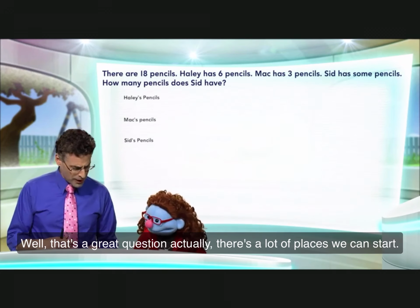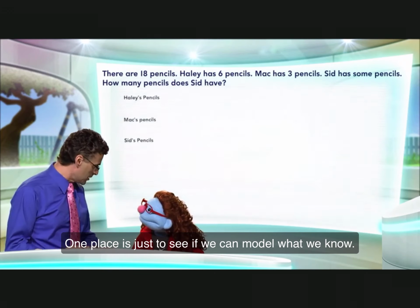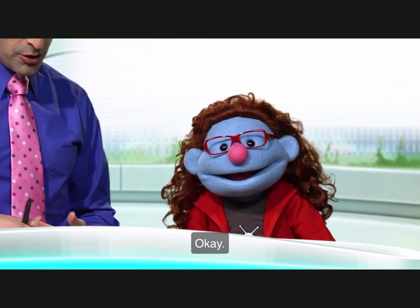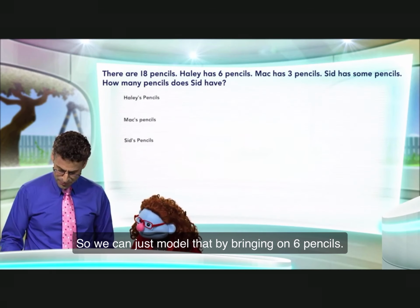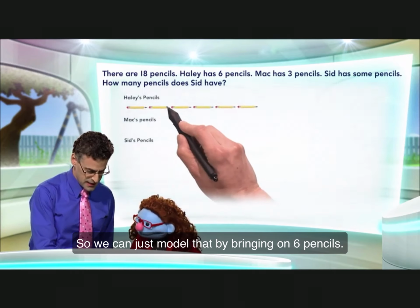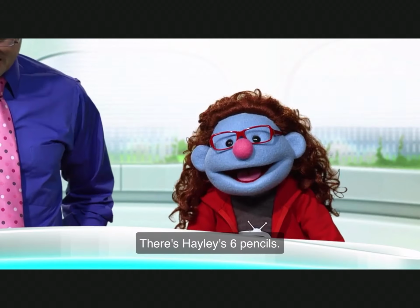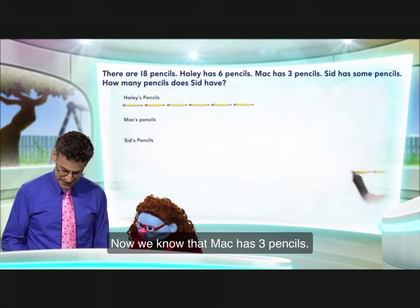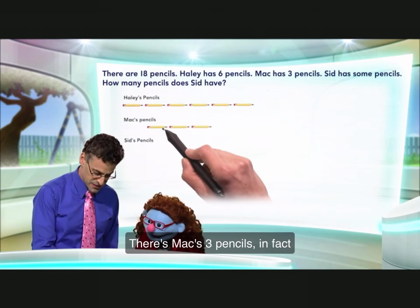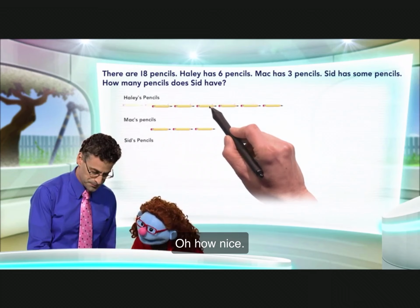Well, that's a great question, actually. There's a lot of places we can start. One place is just to see if we can model what we know. So we know that Haley has 6 pencils, so we can model that by bringing on 6 pencils. There's Haley's 6 pencils. Now, we know that Mac has 3 pencils. There's Mac's 3 pencils. In fact, I'm going to move these pencils out a little bit so you can see them. There we go.